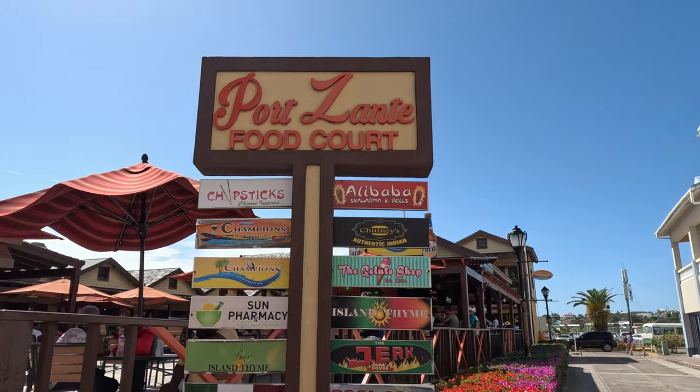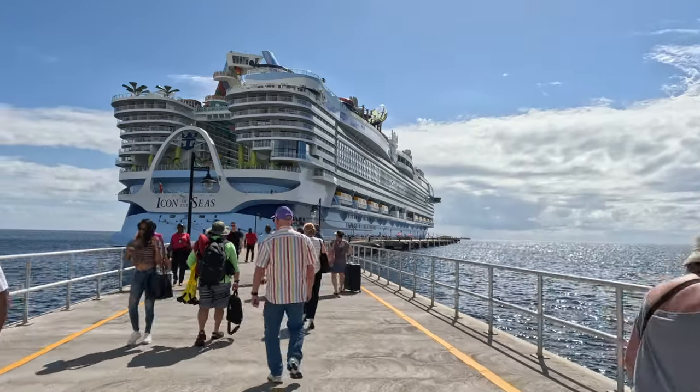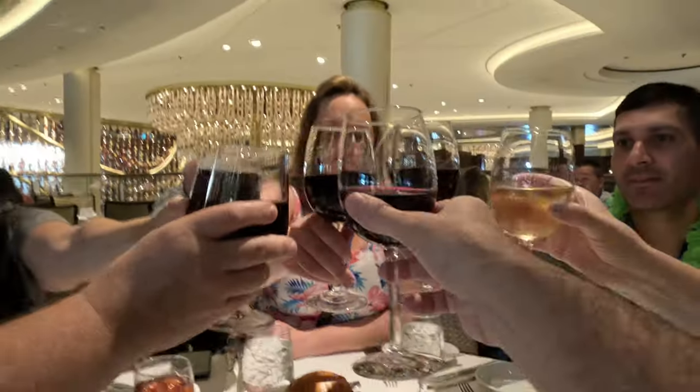Here. Crazy view on this side of the ship.